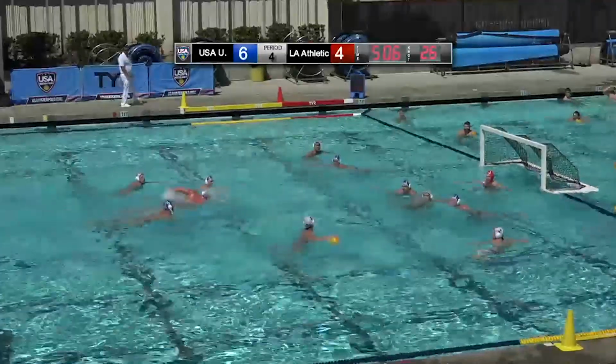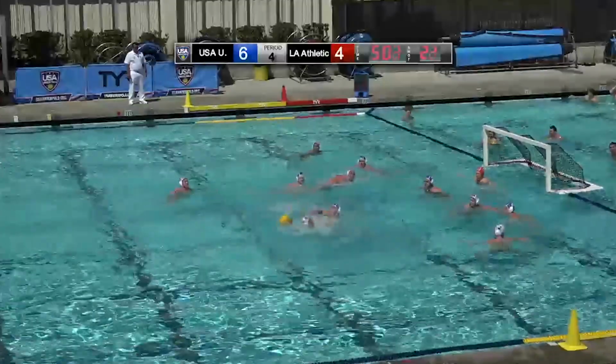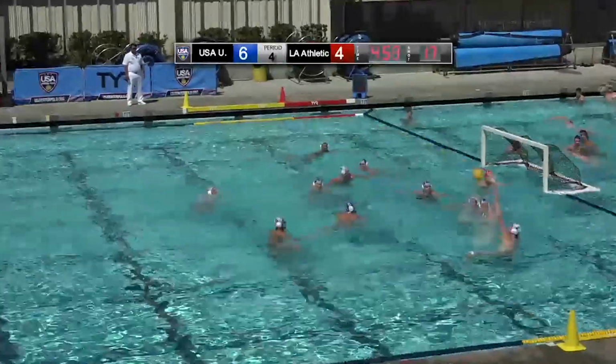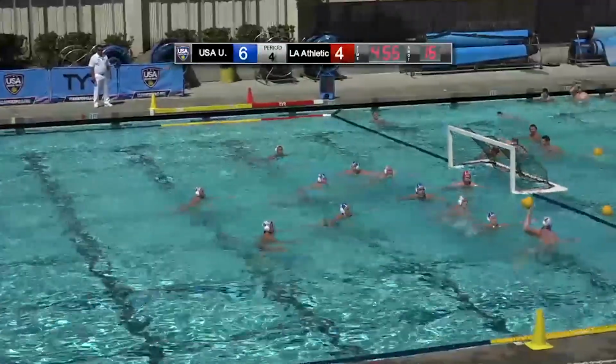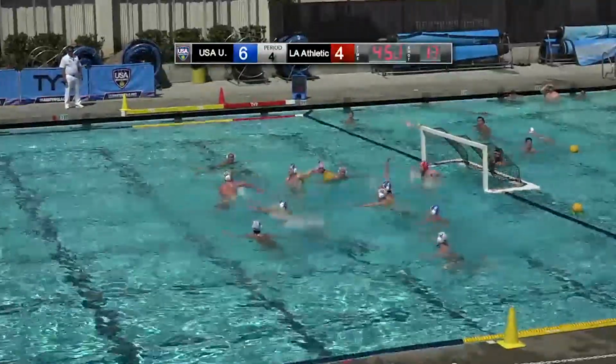And that, again, Greg, that was set up by the counterattack. So good things happen when you get out in transition. And a 3-goal lead here could be very difficult for LA given how this game has gone so far. Yeah, and we're just under the 5-minute mark, so they would need to capitalize on almost every possession.